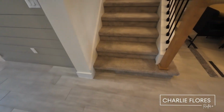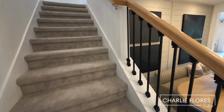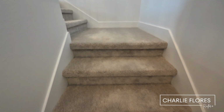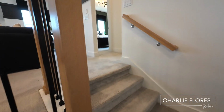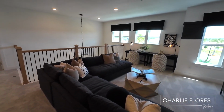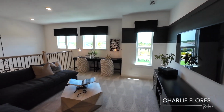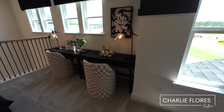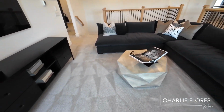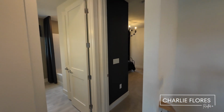All right, and then here we have the stairs. Now the stairs, if you're building from the ground up, you can customize the stairs. So if you prefer wood stairs, you can choose wood instead of carpet, and then the type of railing as well. Here's the loft. And this space is approximately 14 feet 11 inches by 17 feet. I'll give you an idea of the space. So this is a nice hangout area. Now there is a separate media room, so we'll take a look at that after we take a look at bedrooms 5 and 6.